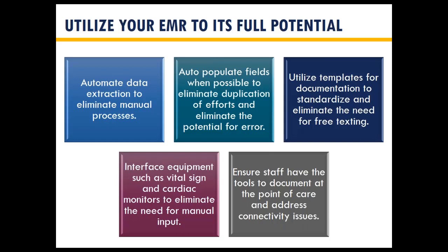Utilize templates for documentation to standardize and eliminate the need for free texting. Documentation needs to be intuitive. Nurses have so many things on their plate to remember. There's so many regulatory requirements, so many things we need to document for quality, so many things we need to document for payment. So they can't remember everything as hard as they try. So if our documentation is built correctly and works as designed, it should be very easy and very intuitive. And if we have a point and click, it's much faster than if they have to type out and free text everything.